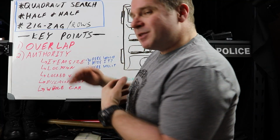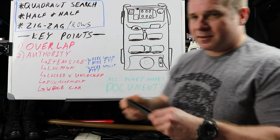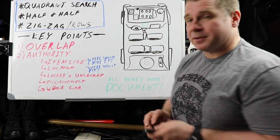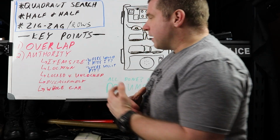So we're looking at item size. How big is this thing that we're looking for? We could fit this in a lot of places that we could not fit this. And we could fit both of these things in a lot of places that you couldn't fit a whole person. So we need to understand the item size. The locations inside the car.